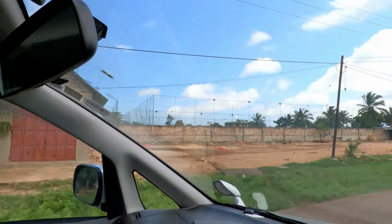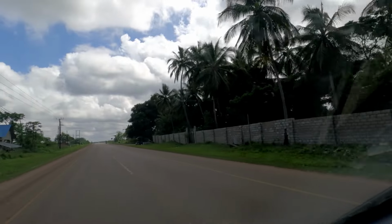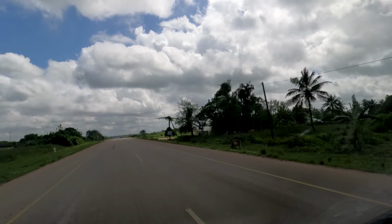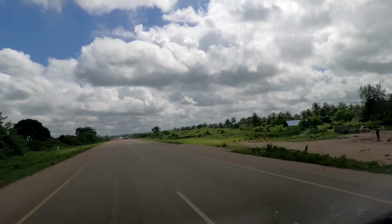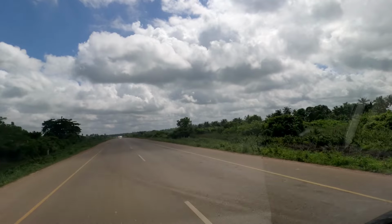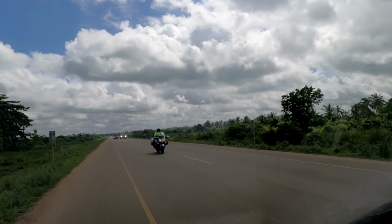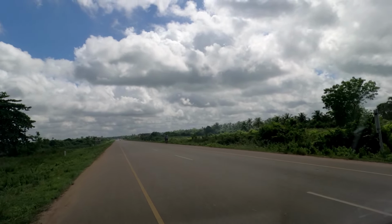Bricks a lot of times. Looks like they're making bricks over here for their housing. They use the soil right there on the ground, pull it up and make bricks. Somebody important traveling through. If you look, we had to pull over.